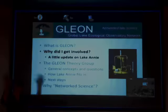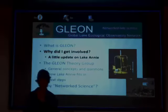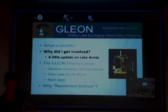So that's GLEON in a nutshell, a network of people, of observatories, and of lots and lots of data. This network started up in about 2005, 2006. How did I get involved in it?